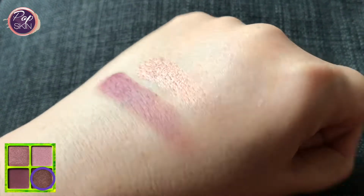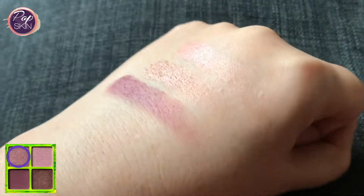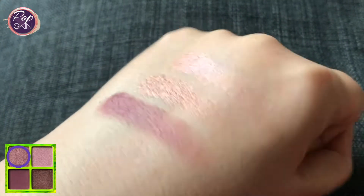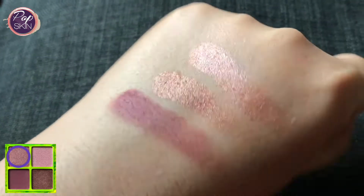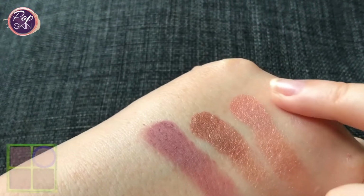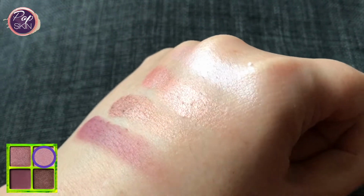It's essentially your classic nude neutral look with a bit of glow. Left shimmer is a little more pink. I think this will create softer looks. You can see the shimmer shades in this collection are quite pigmented and they swatch really well. And this top right shimmer is the lightest. This is the one that's going to create a really nice highlight across any of the eyelid.